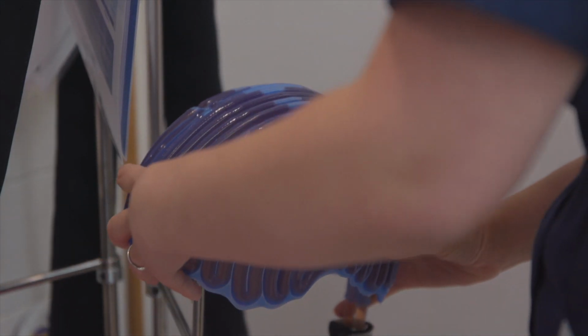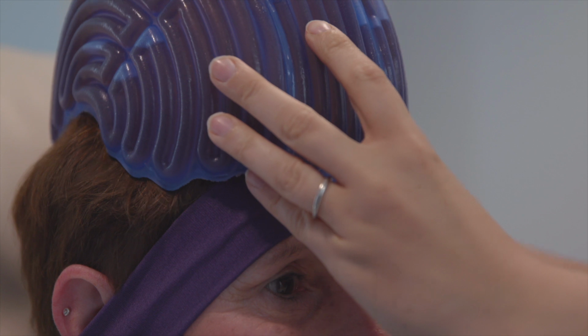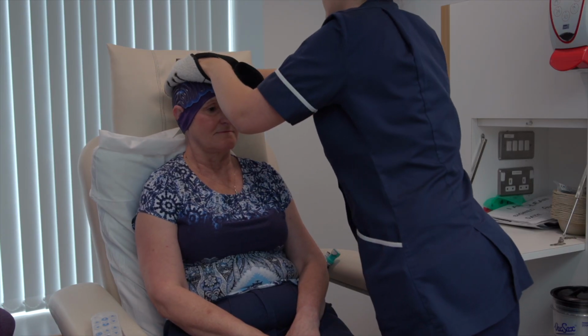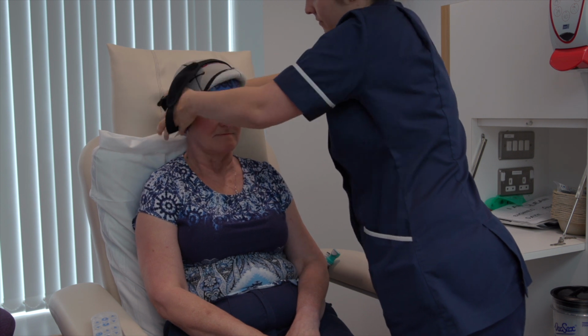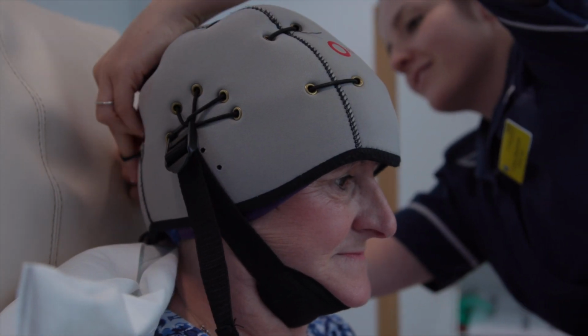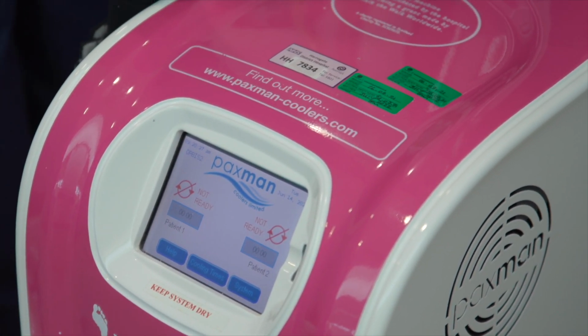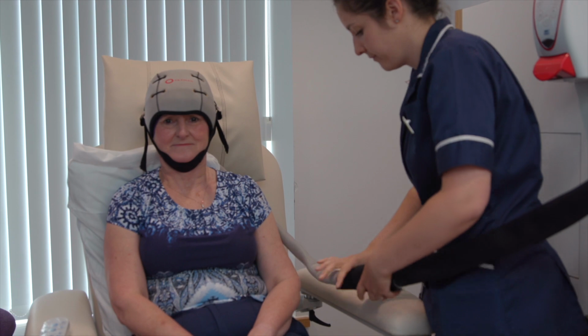It may be possible for you to receive scalp cooling treatment, as we do offer this on the treatment unit. However, it's not suitable for all types of cancer. The process requires wearing a cool cap before, during and after the treatment has been given. It's not guaranteed to prevent hair loss, but can be effective in some cases.